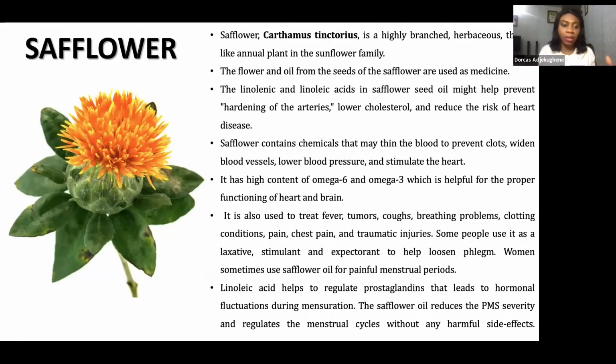Now, for people that have premenstrual syndrome, that's people that have pains before their periods, this can actually help to reduce the side effects. So if you feel pain before your period starts, or you have pains during your period, because safflower is contained in the vintage wine, you can actually have a good time. So that's just worthy of note.